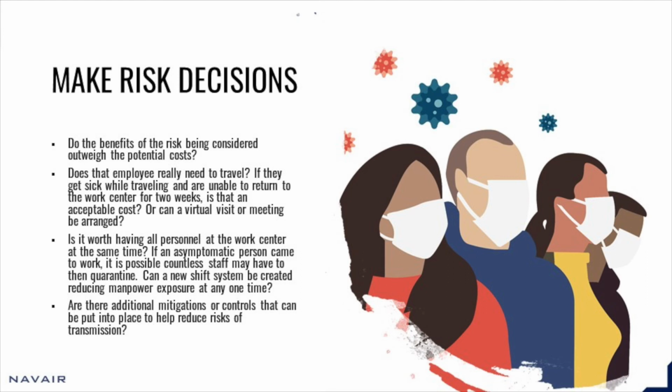The supervisor in our scenario needs to make cost-benefit decisions about the risks to the mission, as well as consider what mitigations and controls could be applied to reduce the potential hazards or reduce the probability of infectious spread in the work group.